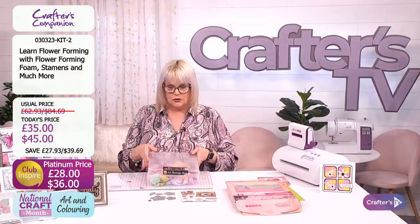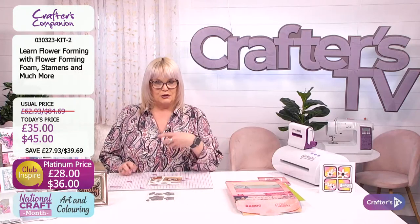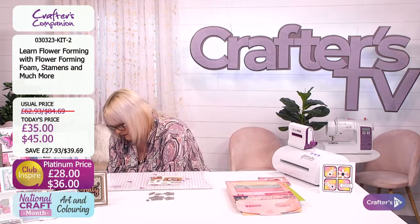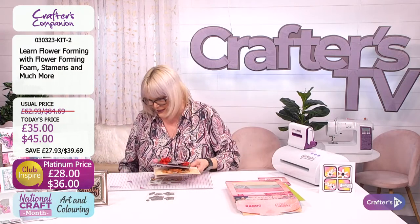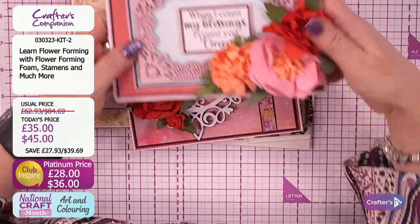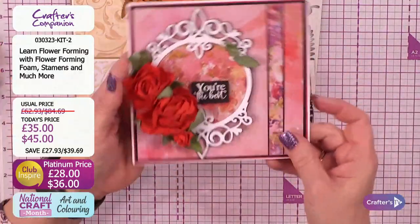I've not even started on the foliage part, because you've got the foliage there as well to be able to create in terms of card making. And I did get the samples out because I forgot this morning, apologies. But this is the kind of thing that you can be creating with your flower forming foam flowers.